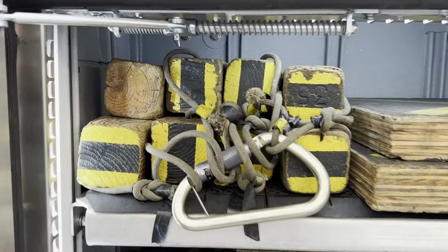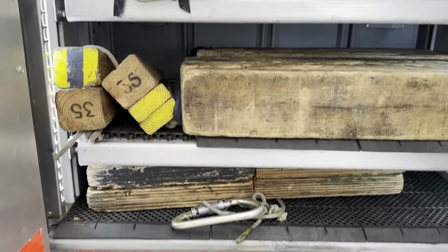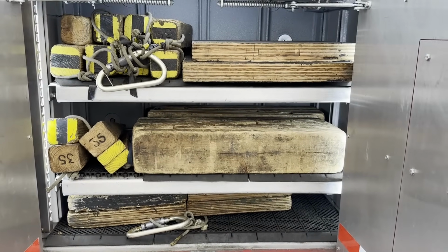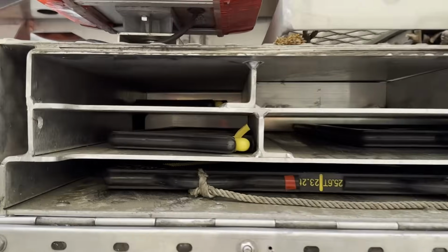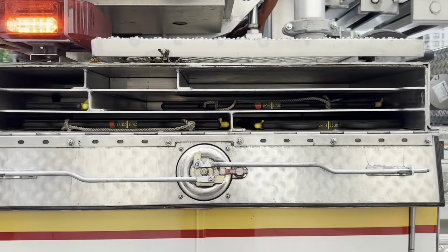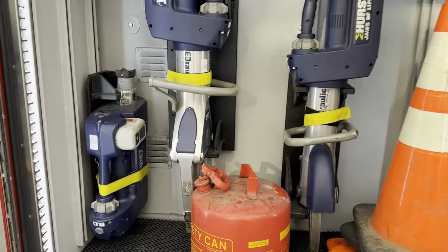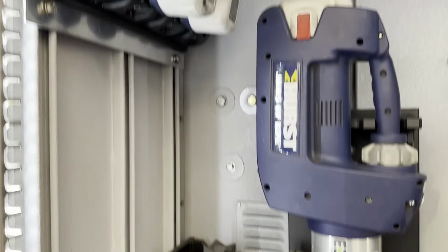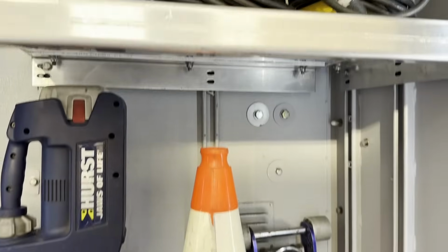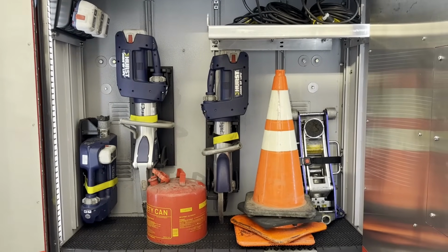Here's your cribbing compartment, blocks of wood. And then you got some more airbags, some smaller ones, different sizes. Extrication compartment. Hurst tools, your cutter, spreader, and ram, floor jack, and some traffic cones. And if they have to plug them in and need more time, they can do that. They're battery operated.